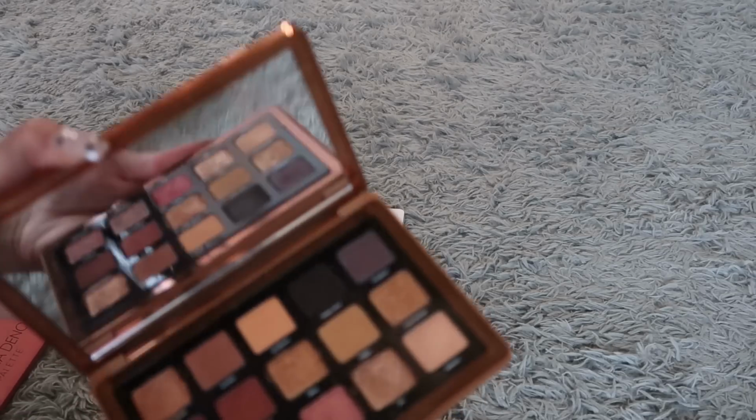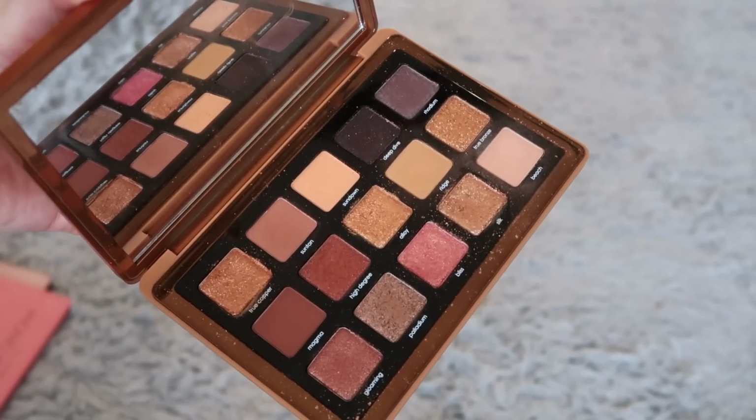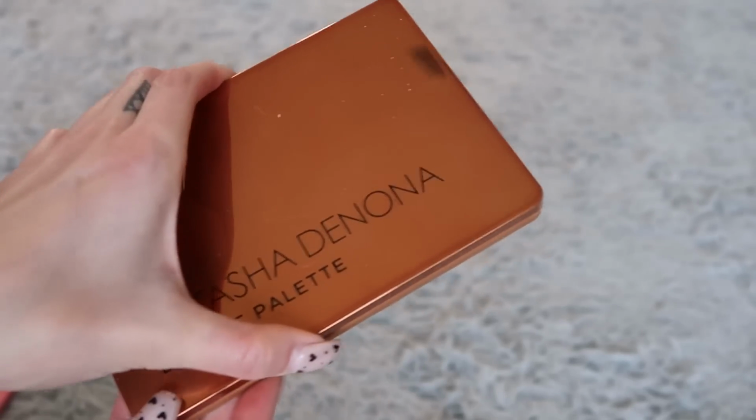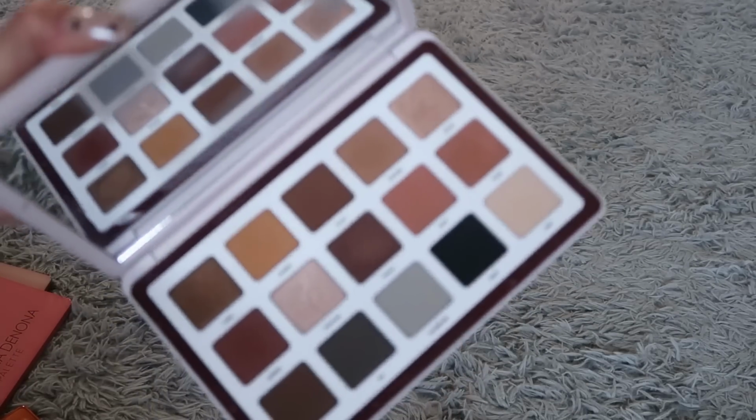Okay, then we have the bronze palette. Again, I decluttered the mini because I said I liked the larger version so much. I love the sunset eyes, the warm tones, beautiful for fall. Keeping that one. Okay, and then we have the Biba palette.